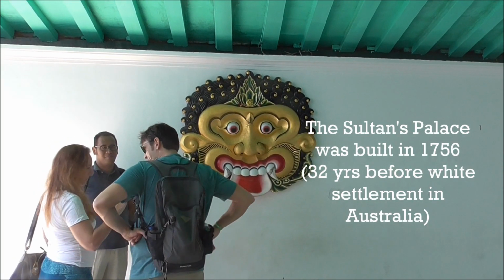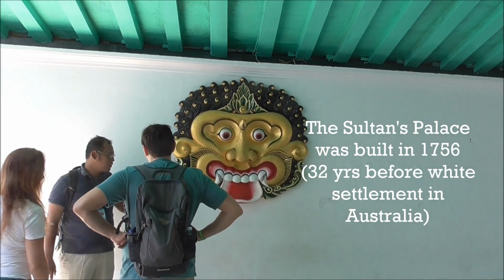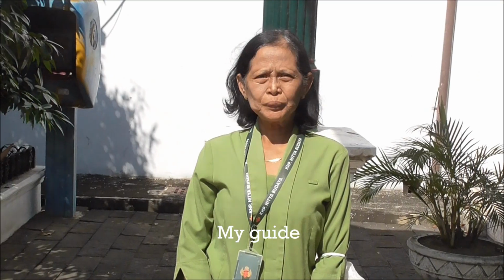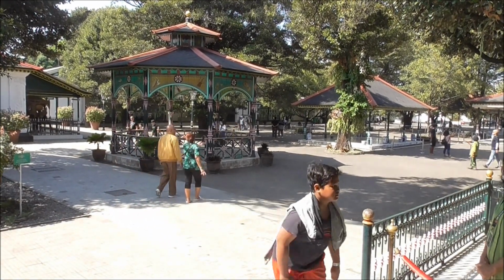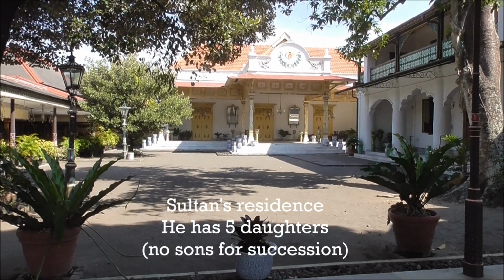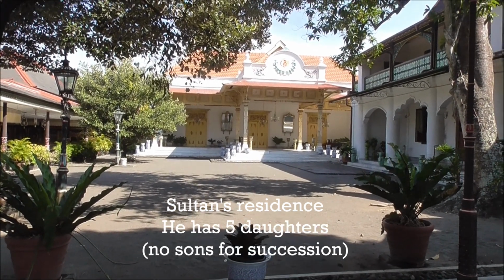This is the Sultan's Palace. It was built in 1756, before white settlement in Australia in 1788. This was my guide today through the palace. Very interesting. This is one of the courtyards inside the palace. This is where the current Sultan lives with one wife and 7 children. He's 78 years old, a little bit older than me.